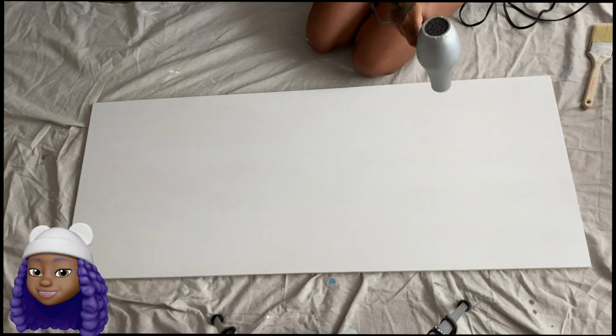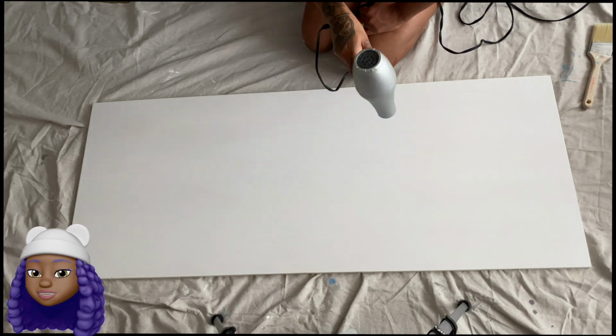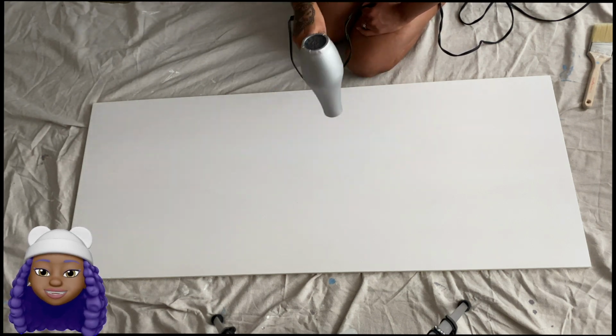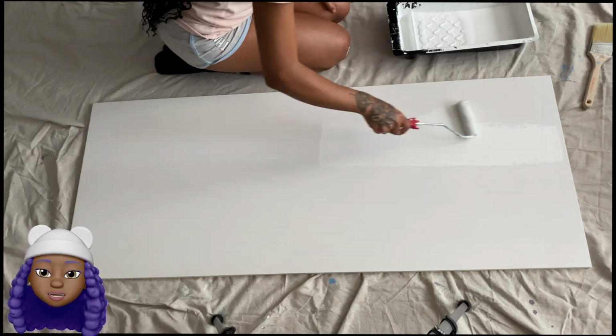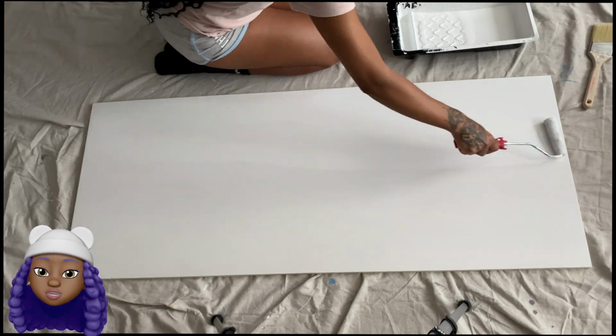I know, girl, nobody said this would be easy, but this will definitely save you a couple bucks. So just be patient, and again, trust me, it's all gonna come together at the end, and that desk is gonna look so good, trust.